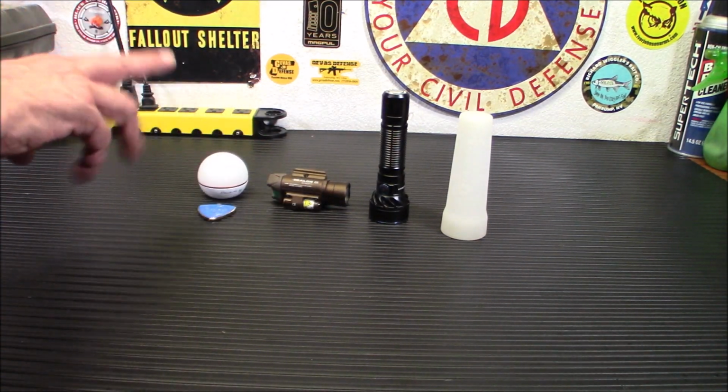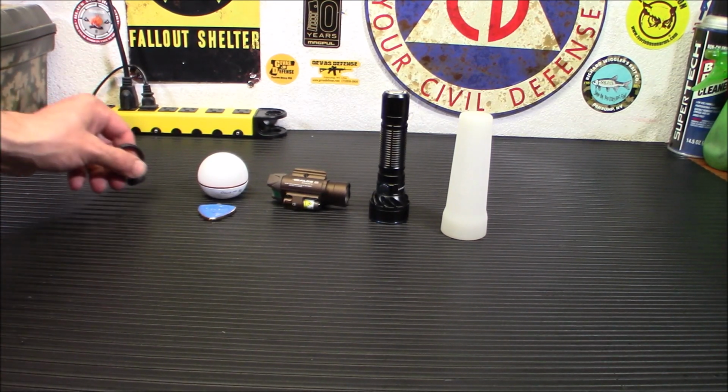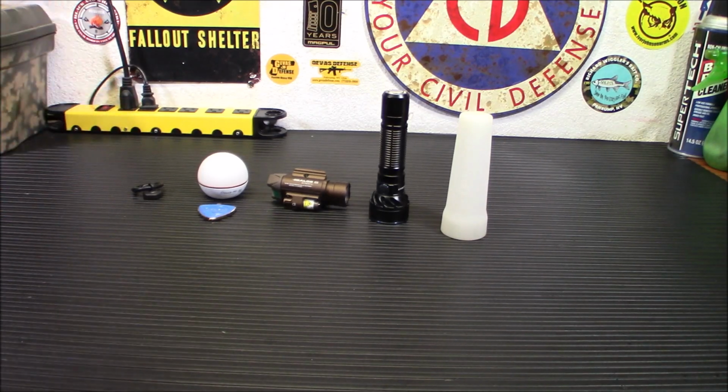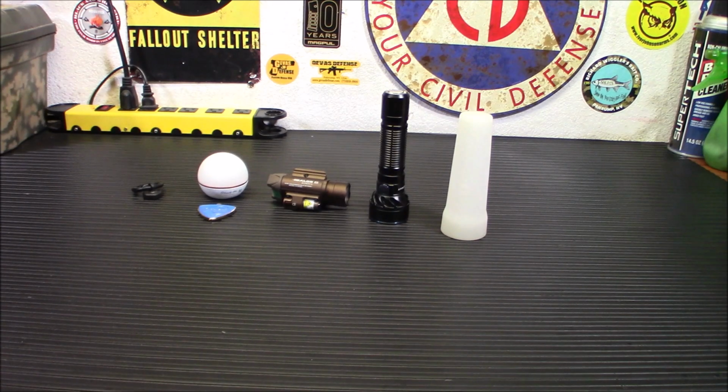The nice part about it, too, with the different colors is you can use the light in your tent and not ruin your night vision. So if you've got a low little red light going in your tent and you hear something outside, you can walk outside of your tent and see what's going on, and your night vision isn't shot from a really bright white light.